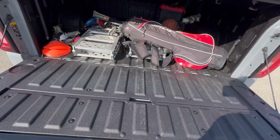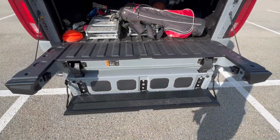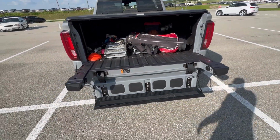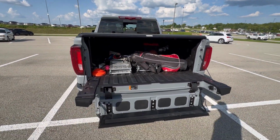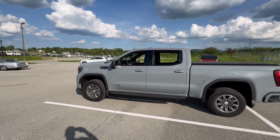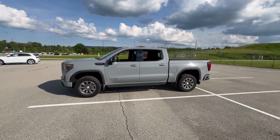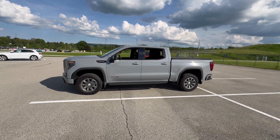It's the same thing as my old one. Got the multi tailgate, doesn't have the kicker system. I wouldn't even use it anyways, to be honest, but no, it's nice. But yeah, guys, that is my 24 GMC Sierra AT4 with a 6.2, and I promise I'm keeping this one for a very long time.